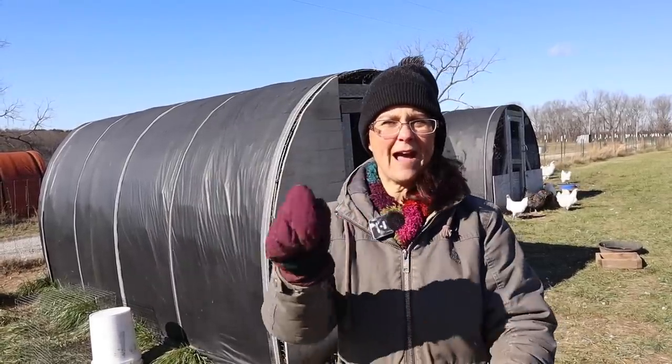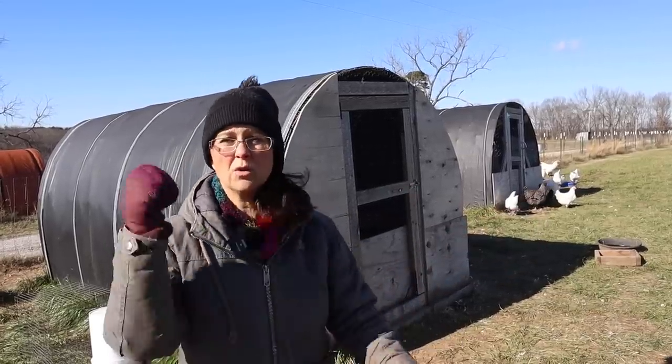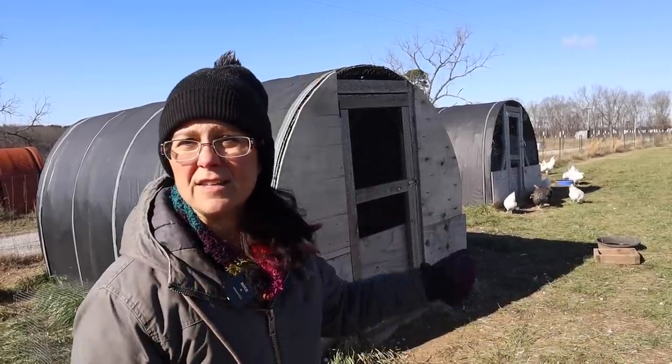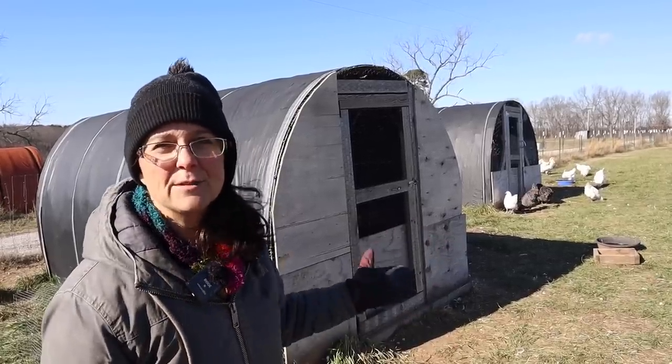Rather than going around to do the back of this hoop coop, we're just going to move over and do the front side of the duck hoop coop, and then we'll go to the other side and do both of the backs at the same time. You can see this wind and cold really doesn't affect the chickens and ducks very much. You can see the chickens over there hanging out. They like to scratch around and they like to be in the sun.